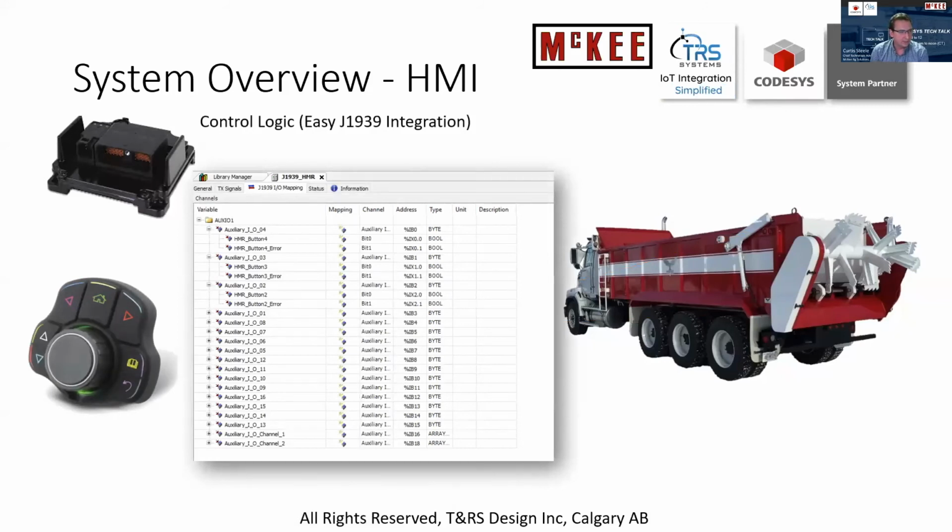So in this particular application, as I said before, we're integrating a Danfoss HMR rotary encoder. I just briefly wanted to highlight again how simple it is with the J1939 manager and the libraries that are built into CodeSys to integrate any kind of piece of hardware. In this case, the Danfoss HMR uses a standard J1939 message using the auxiliary IO 1 and 2 messaging. So all you really got to do is enter in the PGN and a source address, and you can start monitoring button clicks. Again, a really, really nice feature of CodeSys.